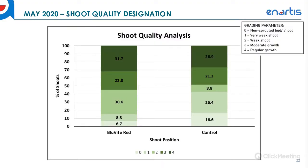I've shown this data in this way before in previous presentations. I think it's a more interesting way to look at the data, really to assign a shoot quality parameter and then discuss the overall percentages of each. So a shoot grading of 0 essentially was any shoot measurement under 5 centimeters, which isn't exactly a non-sprouting shoot position, but they're not likely viable shoots, like they won't produce fruit. And then you move up from there in quality up to 4, which is what we consider regular growth.